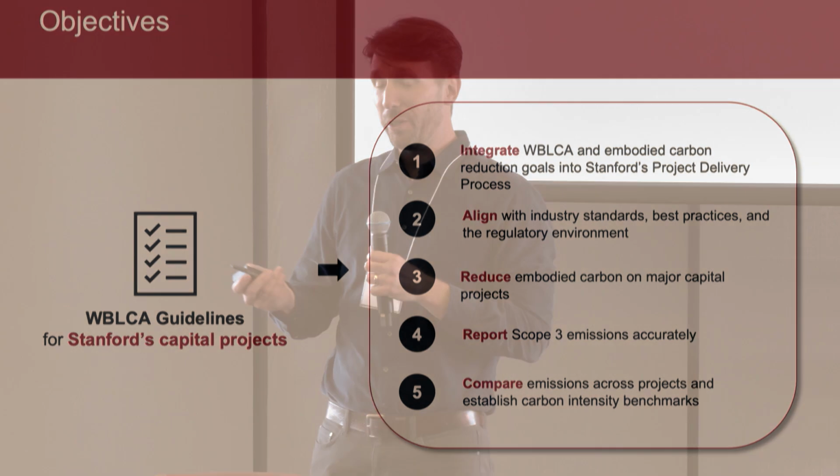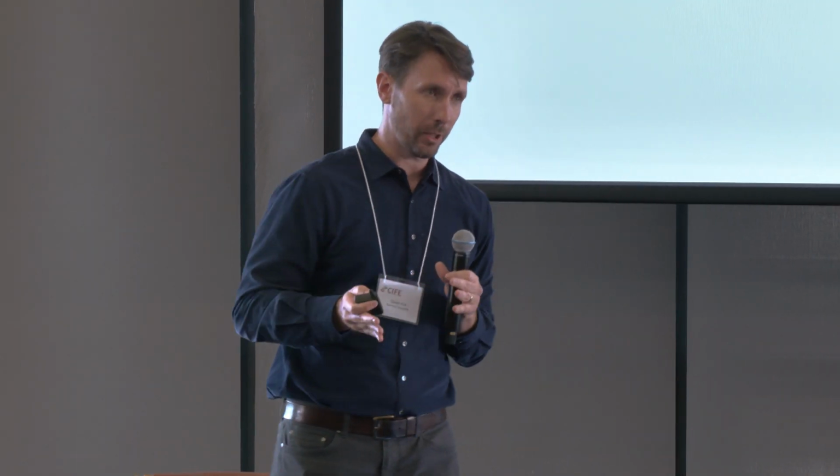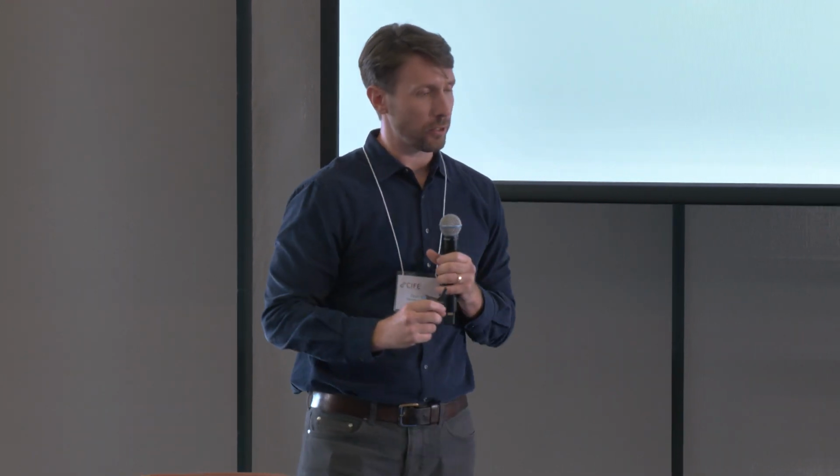There's really no industry standard for how to do this right now. ASHRAE has a draft guideline. It's not published yet. But that just talks about how you do the modeling, not really when or how a team would use the tool to meet their goals. And so that's part of what we want to address here.